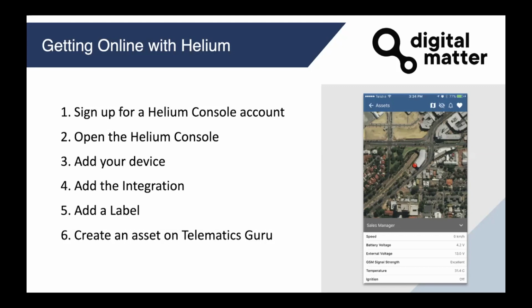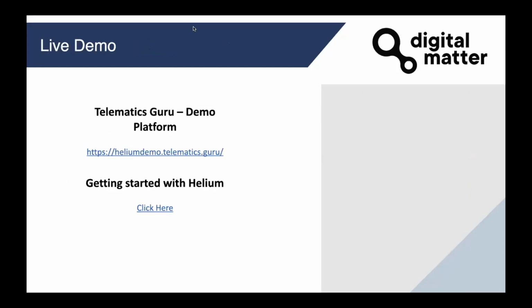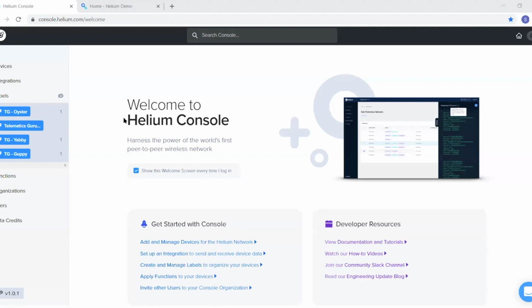We're just going to swap and share a different screen for you quickly so we can show you what we're doing. But we're going to show you the Helium console and how to add a device to that and get it talking and sending data to Telematics Guru. So give us a sec while we get the screen up there. There we go, onto the Helium console.